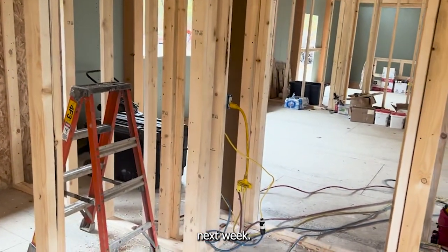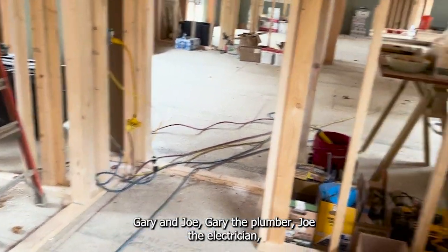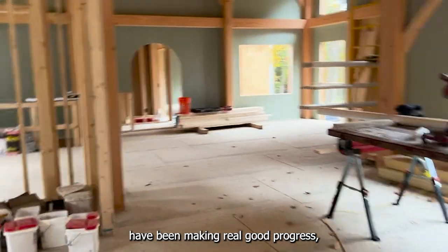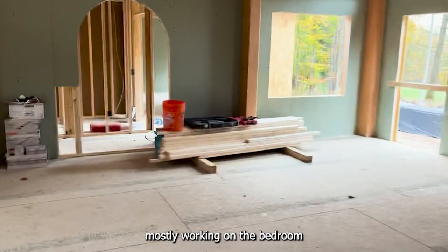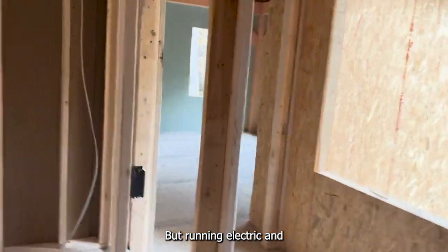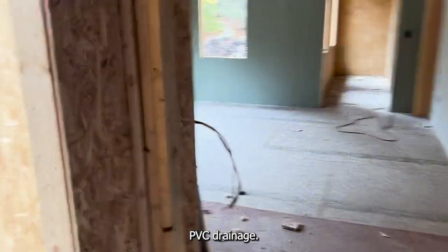next week. Other than that, Gary and Joe, Gary the plumber, Joe the electrician, have been making real good progress. Mostly working on the bedroom side of the house, but running electric and PVC drainage.